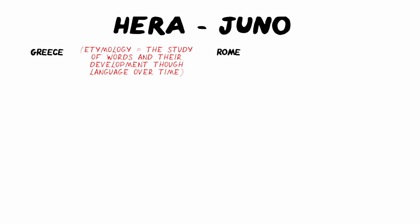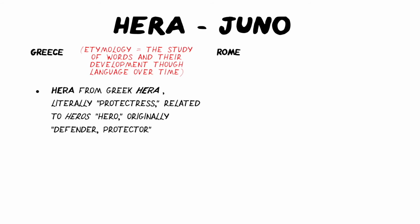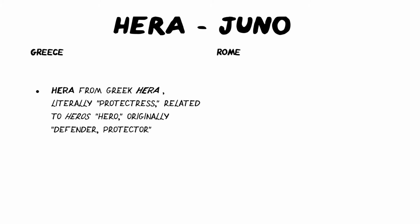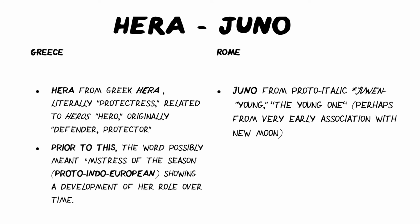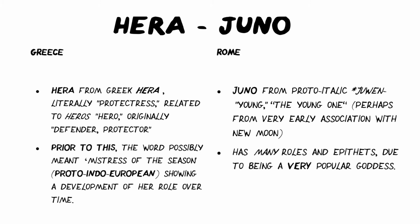Now let's look at etymology. Hera comes from the Greek Hera, which literally means protectress, related to heros, hero, originally defender or protector. Prior to this, the word possibly meant mistress of the season, which comes from the Proto-Indo-European roots of language. The difference between mistress of the season turning into protectress or defender suggests a development of Hera's role over time. Juno comes from the Proto-Italic Juven, meaning perhaps young or the young one. And this is perhaps from a very early association with her being a goddess of the new moon, the young moon. She has many roles and epithets describing those roles as a Roman goddess, due to her being a very popular goddess and having far more responsibilities than we can really label here.